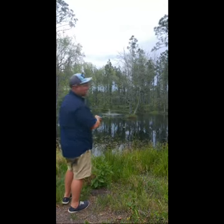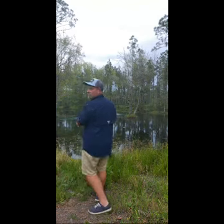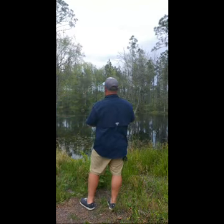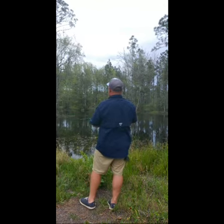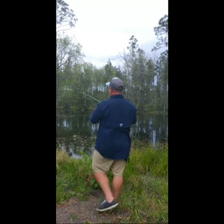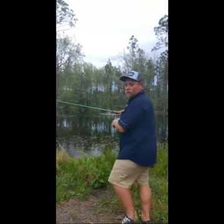Well, the gator's back. We're going to catch this gator, guys. I got straight braid this time. Let's do that. Let's catch this gator again. I see him now. Y'all want me to catch this gator? We got 12 of you in here.